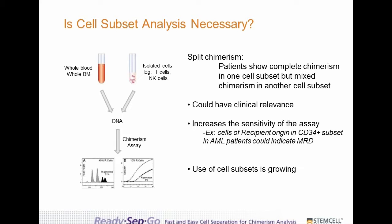And this is because patients can show complete chimerism in one cell subset, such as the T cell compartment, but can be partially or wholly mixed chimeric in another, such as the myeloid compartment. And these differences can have clinical relevance.